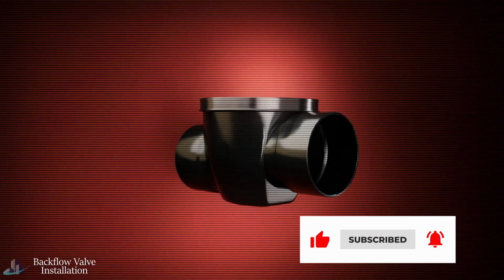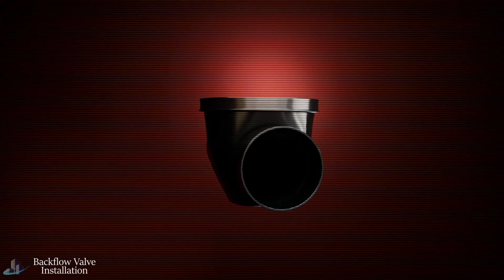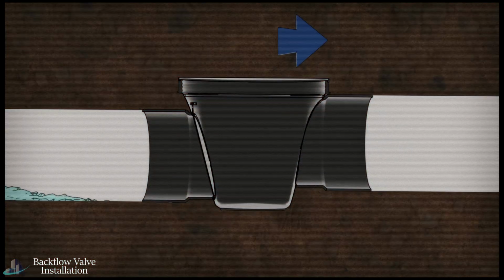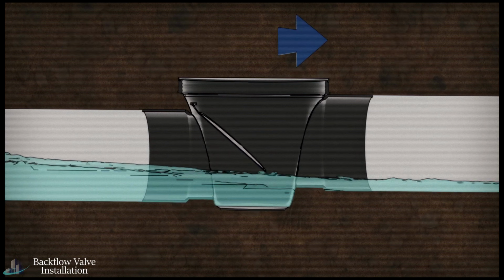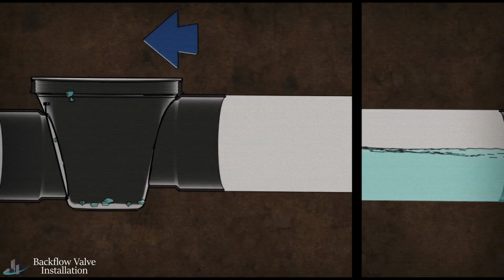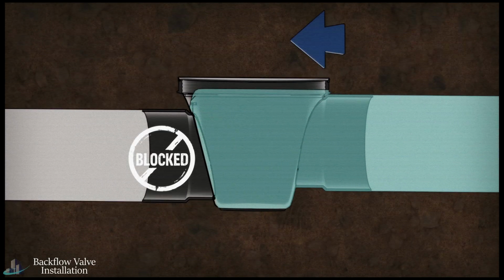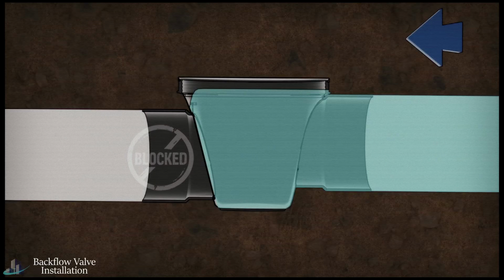A backflow valve is a device installed in your main drain line that prevents sewage from coming back into your home. When water flows out, the valve opens, allowing water to flow freely out of your home. But if there's a backup, it remains closed to stop contaminated water from re-entering your home.